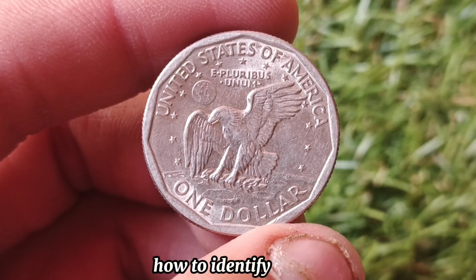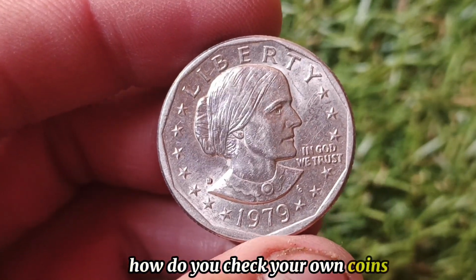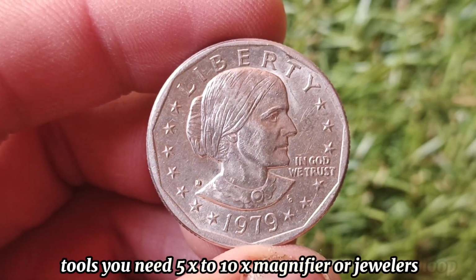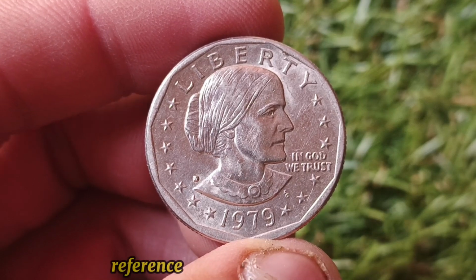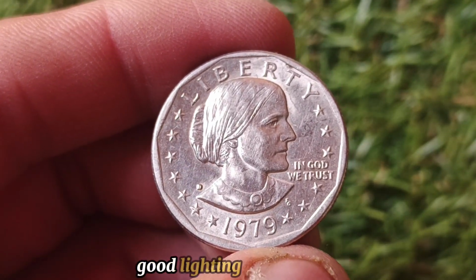How to identify these errors? Now that you know what's out there, how do you check your own coins? Tools you need: a 5x to 10x magnifier or jeweler's loupe, and a digital caliper to measure thickness and diameter. Reference images: check PCGS and NGC. Good lighting.